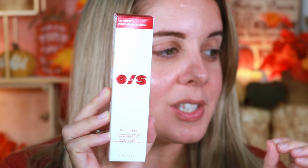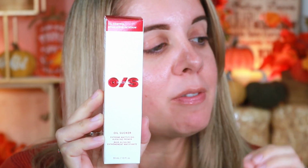But I already did a review on this and I've really fallen in love with the One Size Oil Sucker Extreme Mattifying Alkaline Primer. Now, I did an all-day wear test of this and it does a really great job at controlling the oil, making it last all day. Now, is it perfect and there's no oil that ever seeps through? No, my little oil does come through, but it's so light and it's so easy just to touch up that you wouldn't even notice that oil came through if I just touch it up. Do you know what I mean? That's how good this product is.